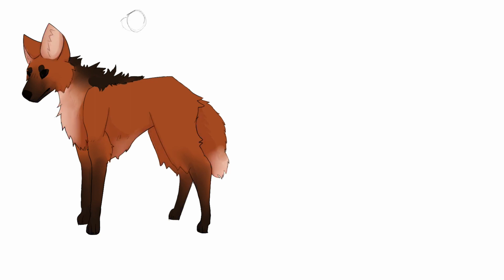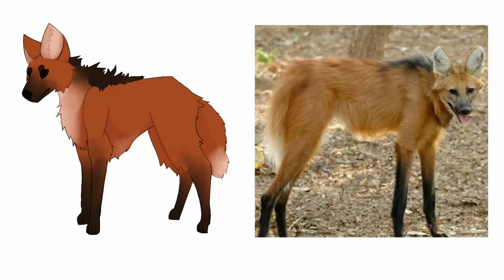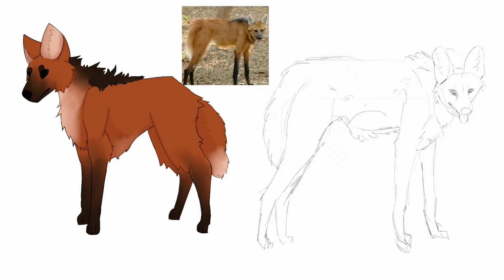I did end up enjoying the end result. I thought it did actually look good, and it was actually recognisable as a maned wolf, which was my end goal. But there's just something slightly off about the original. It's probably that I've drawn the head too big again. But it has the long legs, it has the thick white tail, and it has the ears. Basically, I worked with what I had in proportion with what I was given by the description and the limitations of my own style.